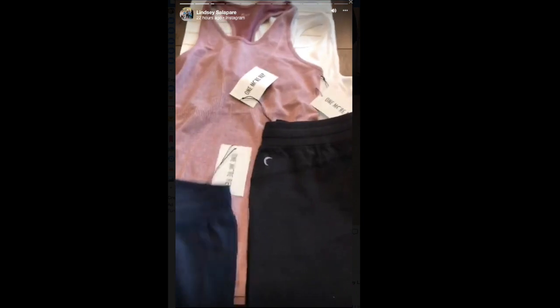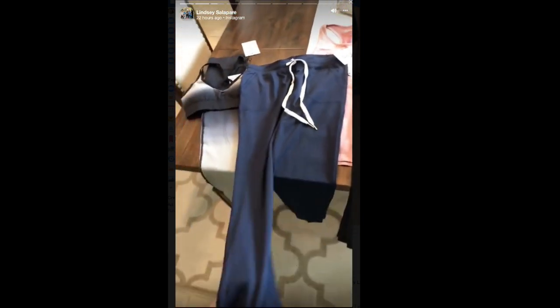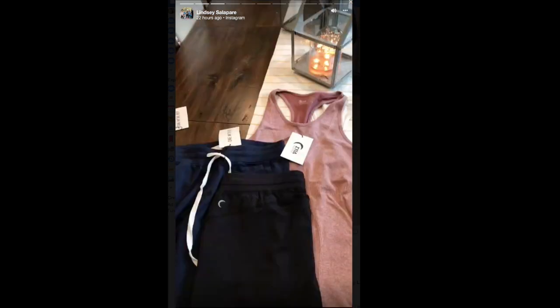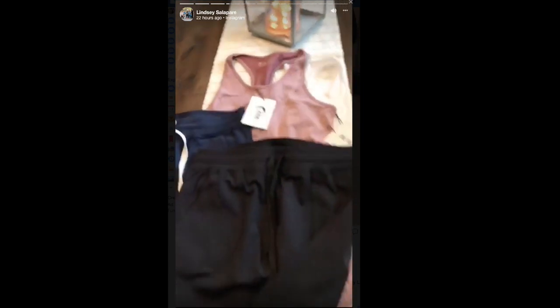Okay, next is the joggers. These were the thing I was most excited to get. So I got two. I got the navy. They're super cute, tight on the bottom. You could scrunch them up. Really comfortable. It's kind of like a stretch. But they're really super comfy, stretchy, flattering.